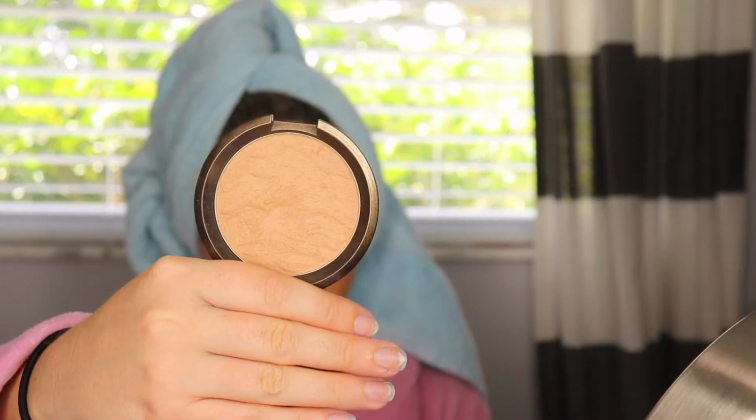I'm not really sure why I grabbed this today. I just did. I think it's because I wanted to do a close-up of it and all my other ones were like a little stained, and this is the cleanest one. Blendy, blendy, blend.